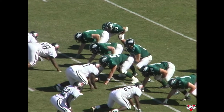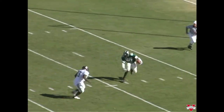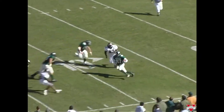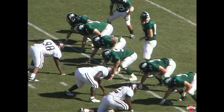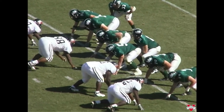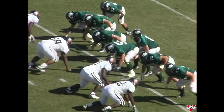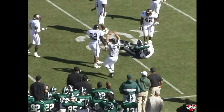One back, double wing. Bright, the quarterback. Option, reverse coming this way. We got somebody out there. Aaron Poole trying to chase him down, and we knock him down at about the 17. Aaron couldn't get him. They got to get it to the 20. It's about the 21, actually. Right, quarterback wants to throw out here in the flat. Got a man, makes the catch, first down.